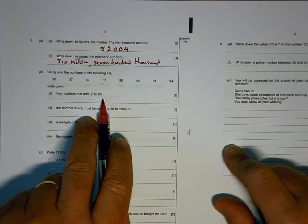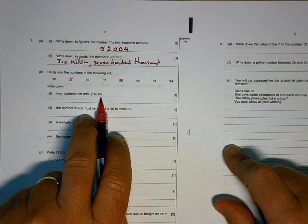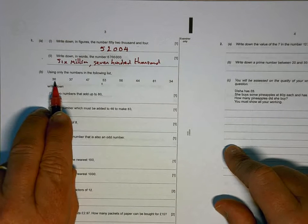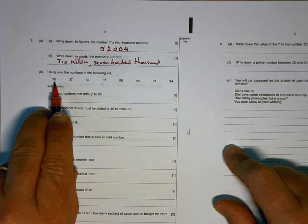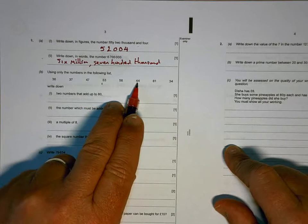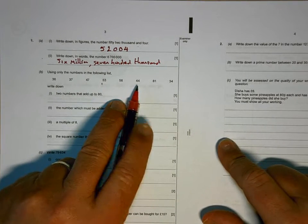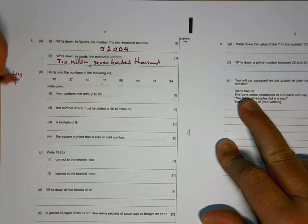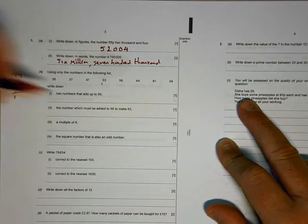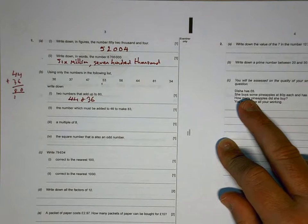Two numbers that add up to 80. So if you're looking for two numbers that add up to 80, you're looking for the unit parts of the numbers to add up to 10 or 20. So you're going to put down a 0 and carry. So if 36 is the first number, in order to make that a 0 when you add it, you need to be looking for something that will add 4. So that doesn't add 4, that doesn't add 4, that one doesn't, that one doesn't, that one does. So 44 and 36 would be the first ones to try. You add those, 6 and 4 is 10, and there you've got it straight away. So the two numbers that add up to 80 are 44 and 36.